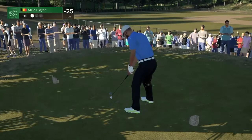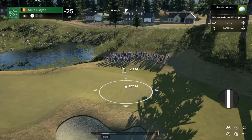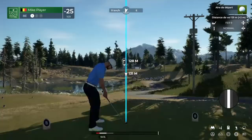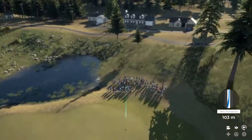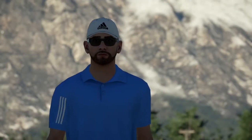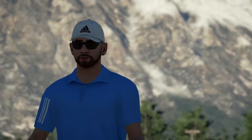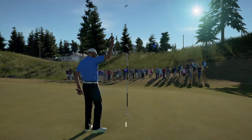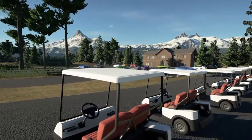Let's see what happens here at the eighth. Opting for the 9-iron. Look at the line on this one. Get in the hole. Outstanding approach shot. Just 3 feet to the cup. You can mark it down. That's birdie number four today. And still in top spot after that hole. Keep it going.